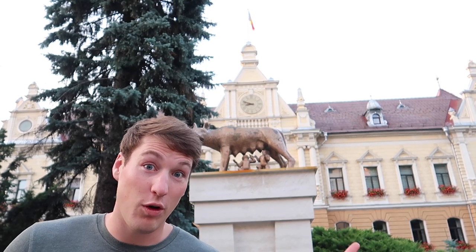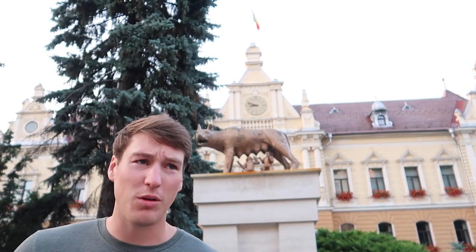So it's very interesting to find this statue of the Roman Empire, and it's such a small town in Romania. It really gives you roots to where this place kind of started as a society.